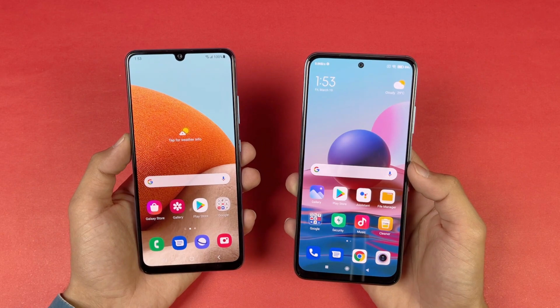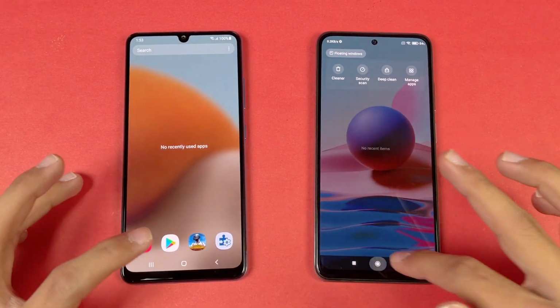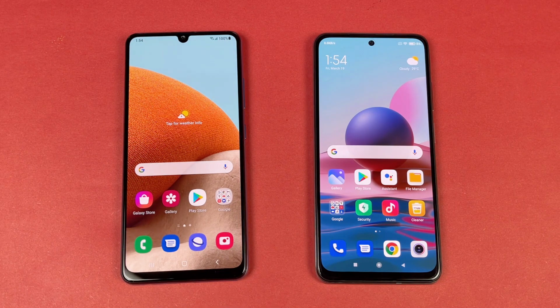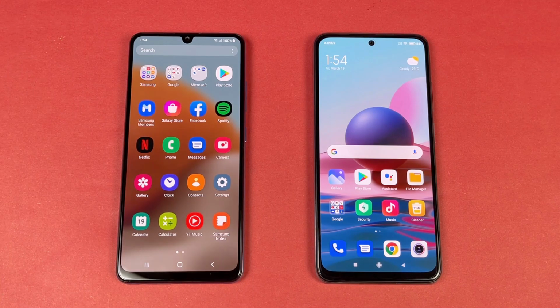So now let's see the apps opening speed. Okay guys, everything is closed in the background, no app is running in the background, and also we have the same Wi-Fi network on both phones. And one thing I'm going to tell you is that I am really a huge fan of Samsung One UI as compared to MIUI. MIUI is not as smooth as Samsung One UI. Samsung One UI gives you very unique features that we don't see on MIUI, as well as optimization.